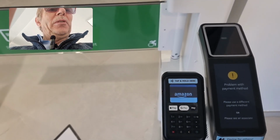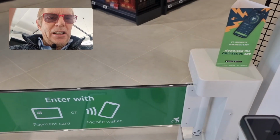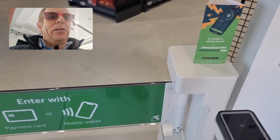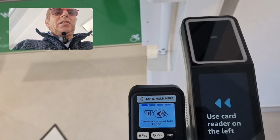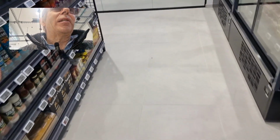Oh, user problem, so that wouldn't work. The magic ring wouldn't work on here, and I don't know why that would be the case, but we can try GPay in a second and see how that works. So let's try that again with an actual card. There we go. Now I just have to go in, pick anything I like off the shelf and walk off. So I'm just going to come here and grab a sandwich.